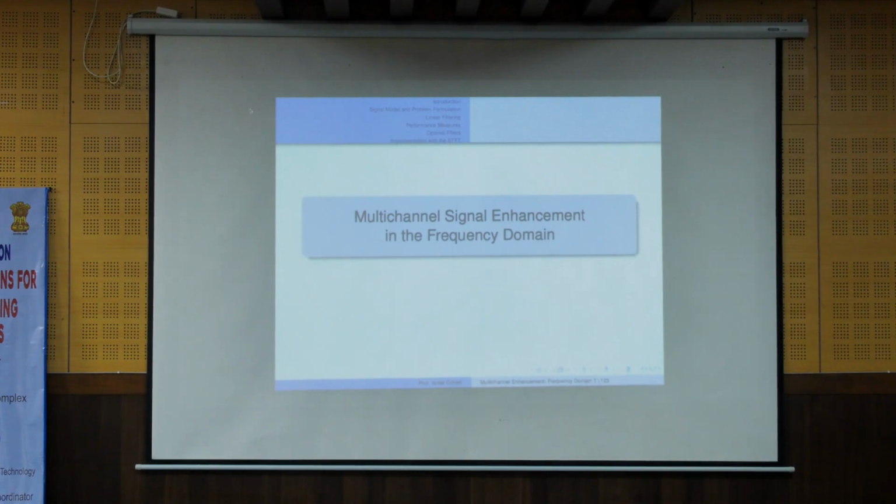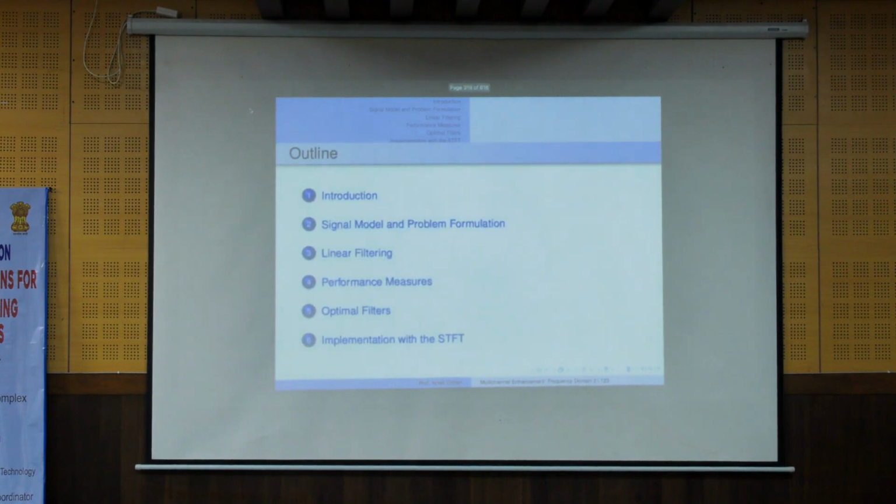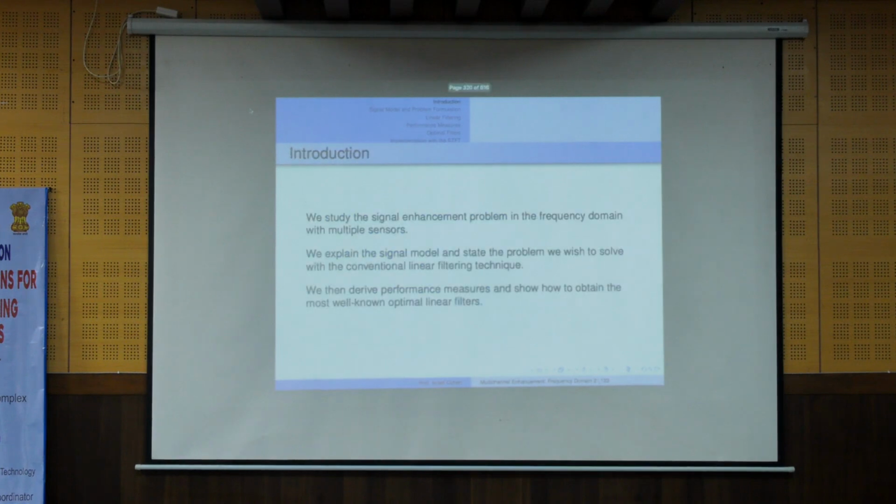After we talked about single channel signal enhancement in the frequency domain, we want to extend that to multi-channel signal enhancement in the frequency domain. So we start with signal model, problem formulation, linear filtering in the Fourier transform domain, performance measures, optimal filters, and then also with implementation with the short-time Fourier transform. Just like what we did with single channel, we do it with multi-channel. So it's an extension of the single channel.